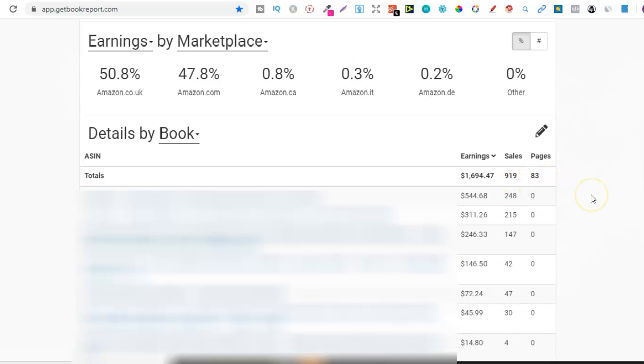so 919 units. My best selling book was this one, so this is in the kids niche. I sold 248, made $544. Then the second bestseller, I sold 215, made $311. Then my third bestseller, this one's been creeping up. I have got ads running on this as well now, but this is actually ranked anywhere at the minute over the last couple of days, anywhere from 30 to 40,000 BSR. And that one sold 147, made $246.